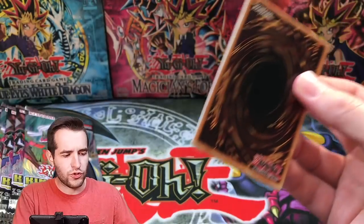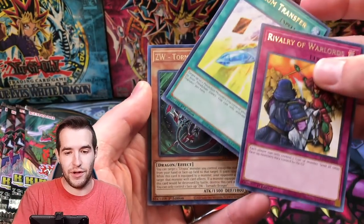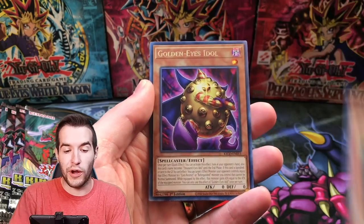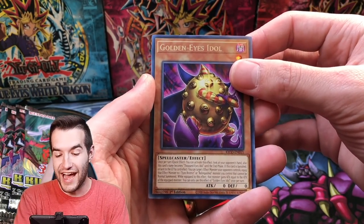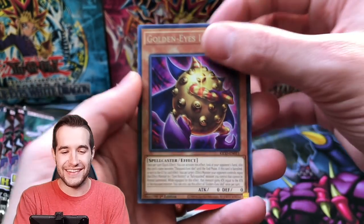We've already pulled 5 Ultras. Does that mean we're only going to get one more? I'm not totally sure. I think that's what that means. But oh, there's the Ruxton Special. Tornado Bringer. He brings the tornado. Golden Eyes Idol. Yes, look at this guy. Oh my goodness, that's amazing.